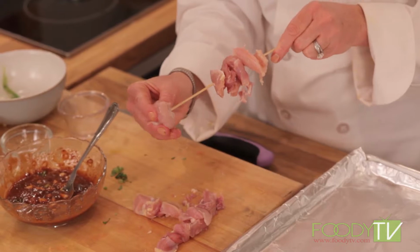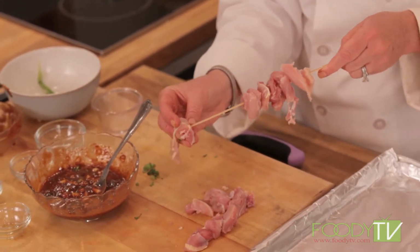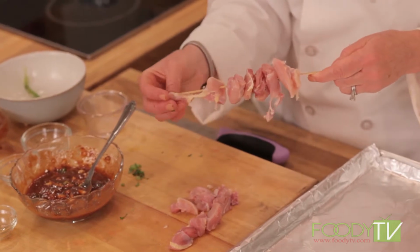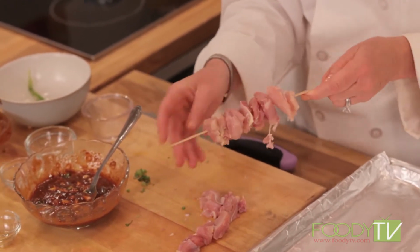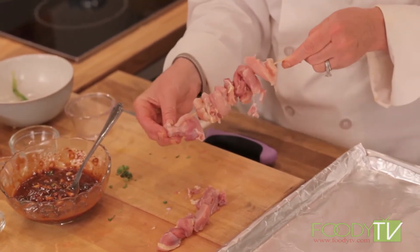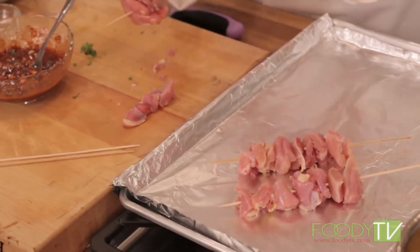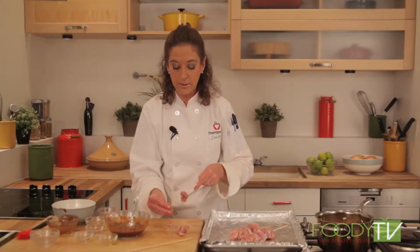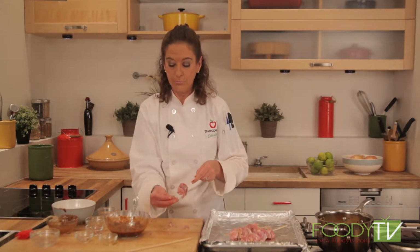And you have to remember with heart health that you want to stay away from those saturated fats, so you want to stay with lean proteins. You do not want to leave the skin on the duck. You do not want to use a fatty meat that's high in saturated fats. So the duck is nice and lean. I think I'm going to get partial of a third skewer here. Go ahead and finish that.